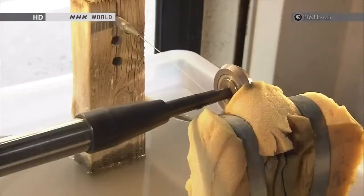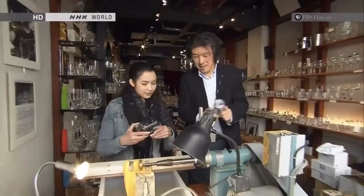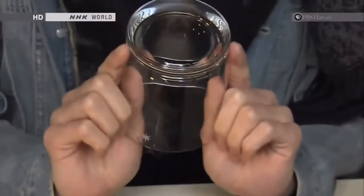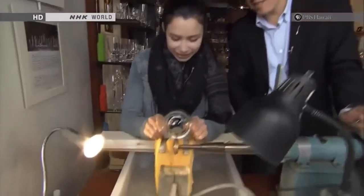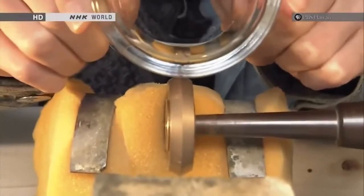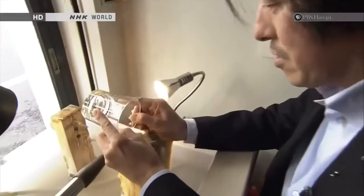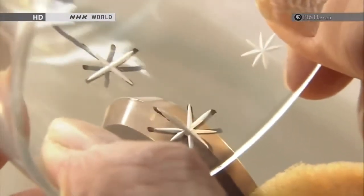This machine is used to cut grooves into the glass. Here's how you hold the glass. Keep both of your thumbs inside the glass and lightly rest your arms. Put the center of the star frontmost and rock the glass back and forth. Marilena tries carving the pattern on a practice glass. You want to shift slowly back and forth over and over. You do this to deepen and widen the groove.